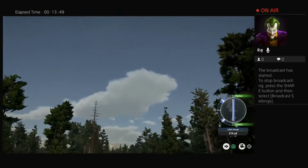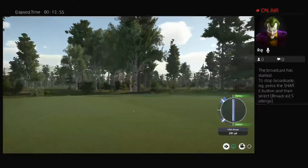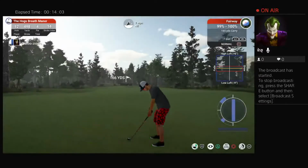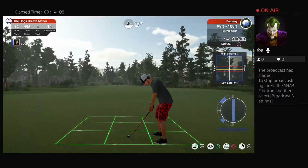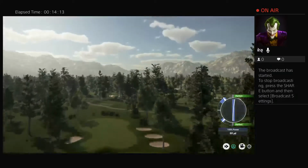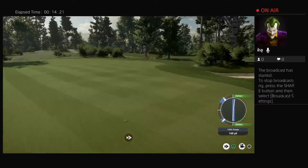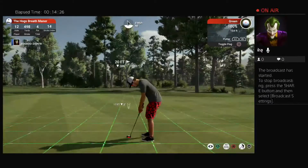And nicely done, looking like we'll have some fairway here. Okay, about 165 yards to the pin. Looks like a 7-iron. I think he'll like that. And this for the birdie.